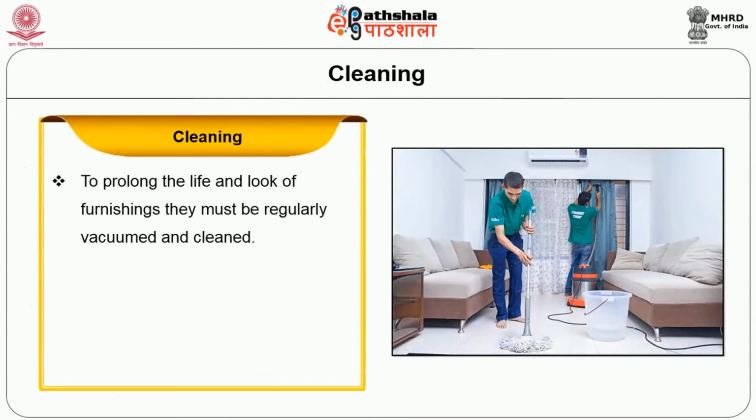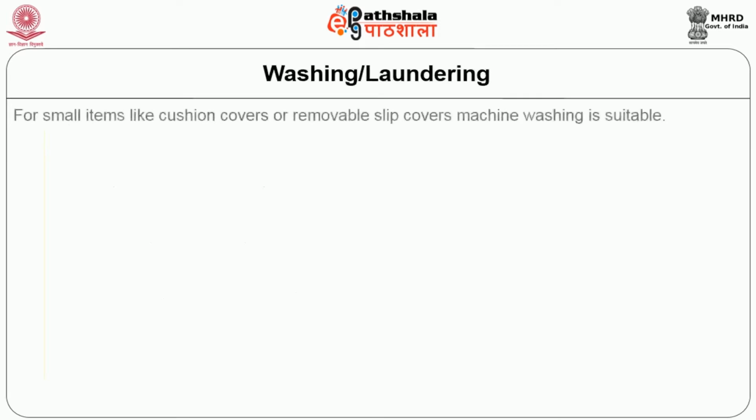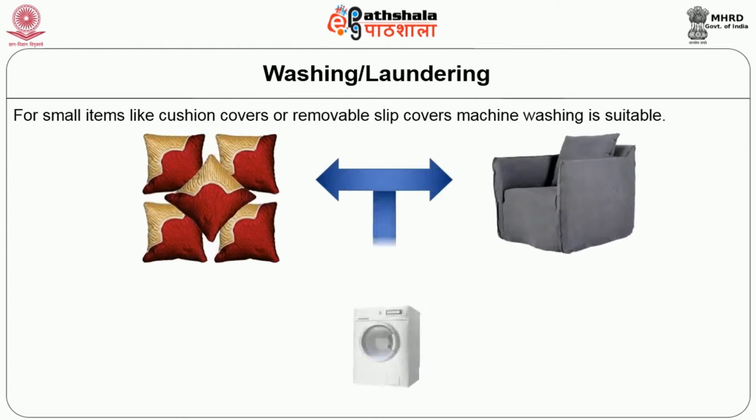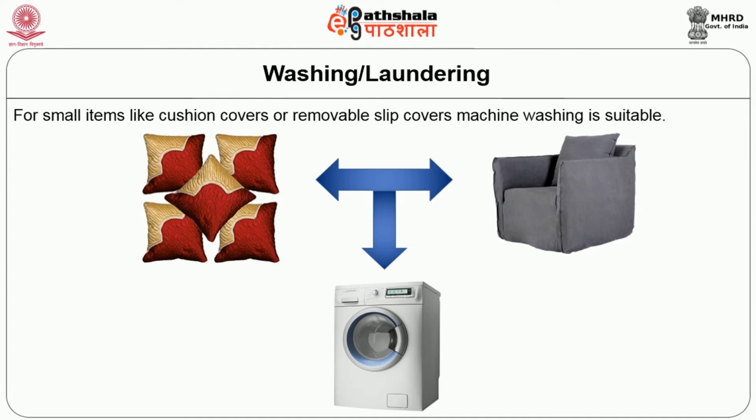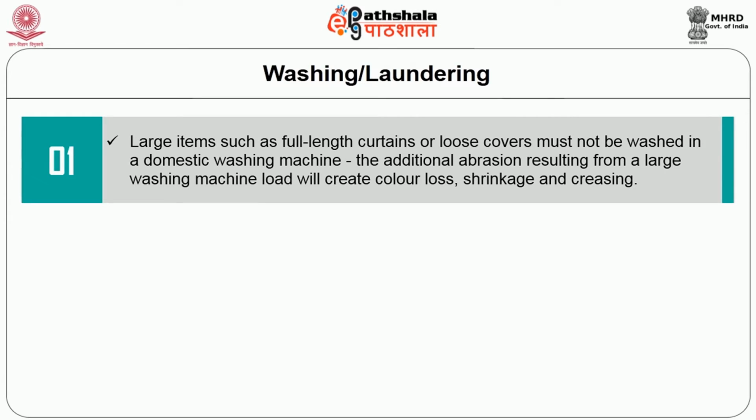Cleaning. To prolong the life and look of furnishing, they must be regularly vacuumed and cleaned. Curtains and upholstery must be vacuumed once a week and dry cleaned twice a year. Washing or laundering. For small items like cushion covers or removable slip covers, machine washing is suitable. The care instructions regarding temperature, machine cycle setting, method of drying and ironing should be followed. Large items such as full-length curtains or loose covers must not be washed in a domestic washing machine.